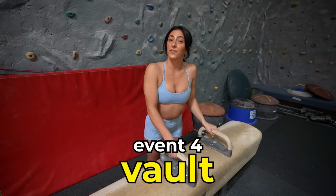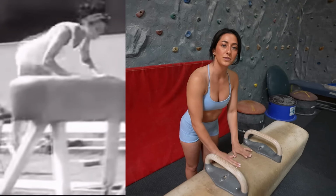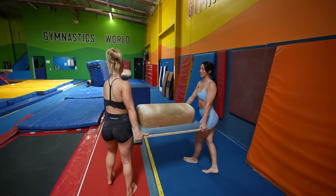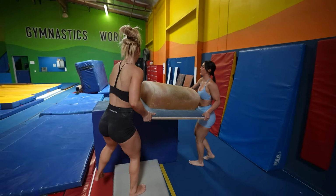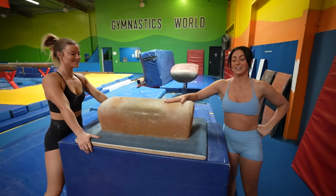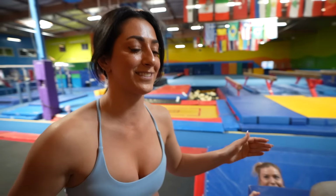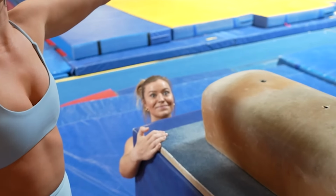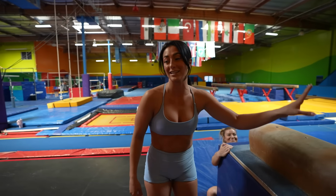So the next event is vault, but 100 years ago they actually used a pommel horse as their vault. So we're actually building a 100 years ago pommel horse. It probably looked something like that. Make it work. Yeah, she'll do. Okay, so the first one is basically a speed vault in parkour. I'm gonna have to run, jump, place my hands. My legs are gonna go over Gracie's head, and hopefully I will land on the other side on my feet.